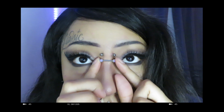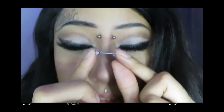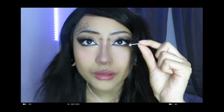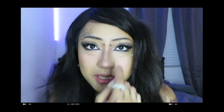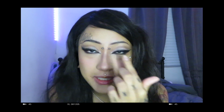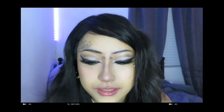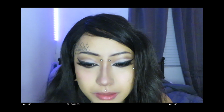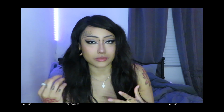Actually, you know what? I can't tell. This looks like it's kind of shorter, but I don't know. I don't know if you guys can notice, but because I'm getting swelling right here because of my hypertrophic scar, the piercing kind of looks a little bit crooked, and I don't know if you guys can notice that, but that's the problem that I've had with it. But as I said before, this is only the second time that I've started to get the swelling.